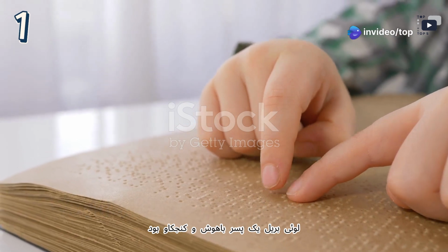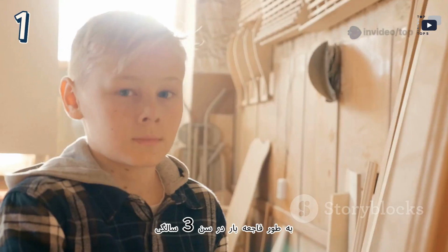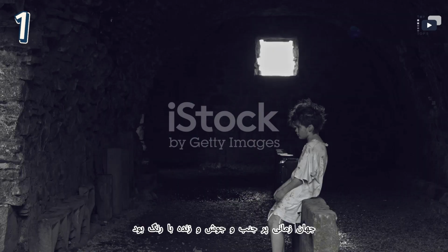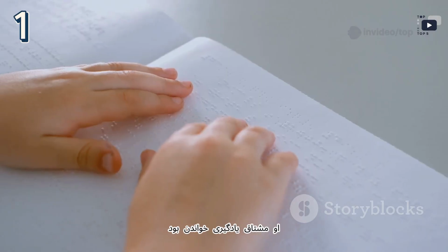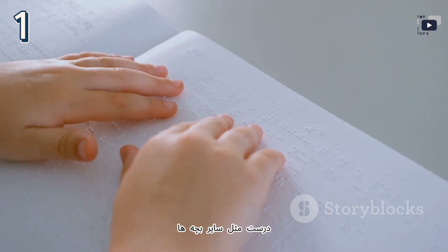Louis Braille was a bright and curious boy who loved to explore the world around him. Tragically, at the tender age of 3, an accident in his father's workshop stole his sight. The world, once vibrant and alive with color, faded into darkness. But young Louis refused to let the darkness extinguish his spirit. He yearned to learn, to read, to experience the world through stories and knowledge just like other children.